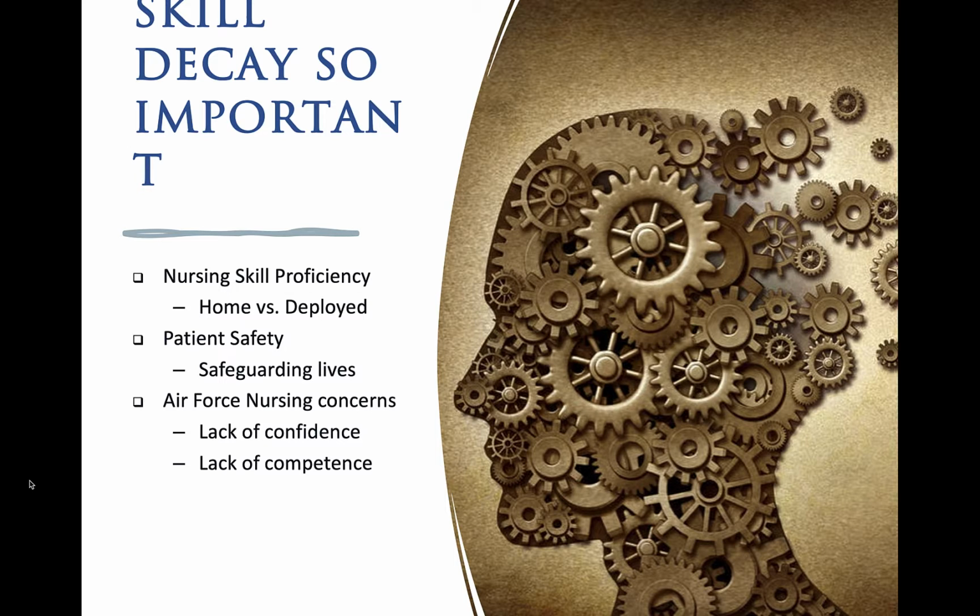So why is skill decay so important? Well, the military health system mission states to ensure that all active and reserve medical personnel in uniform are trained and ready to provide medical care in support of operational forces around the world. In order to satisfy the military health system's intent, it is imperative that nurses are competent in clinical skills at home to effectively perform abroad.